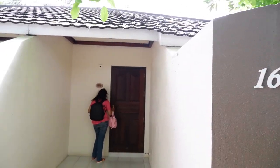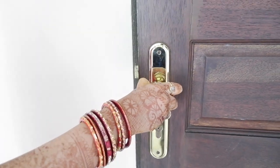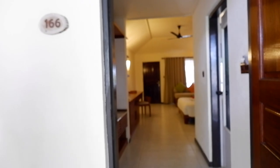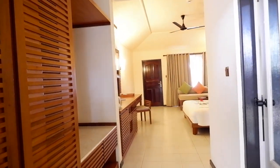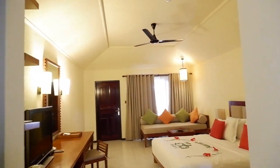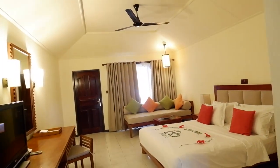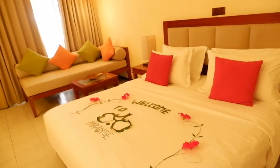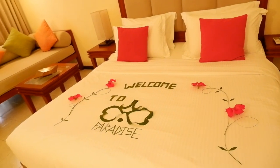Our room. So this is our beach villa stay. They decorated our room, so it says welcome to paradise.